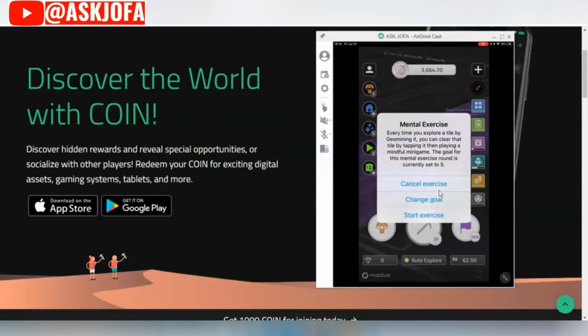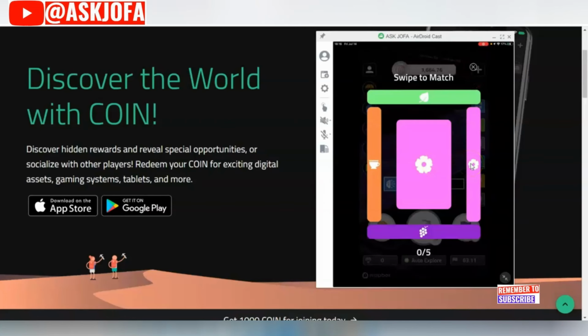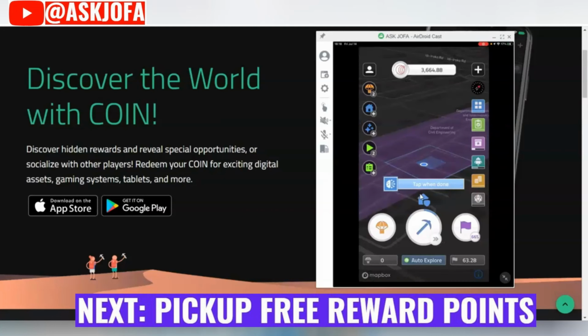When you use it, you can change your goal. Just click change goal and start exercise. Change goal will help you to indicate the number of games you want to play. But often I just put like 5. You save it and you start playing the game. And the games are different tasks. You just swap to match. This one you drag to align those symbols. This one is you tap the pairs. Look for anyone that is identical. You tap one. You've completed the game.